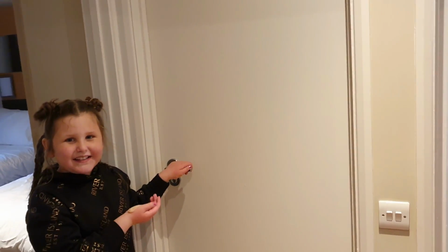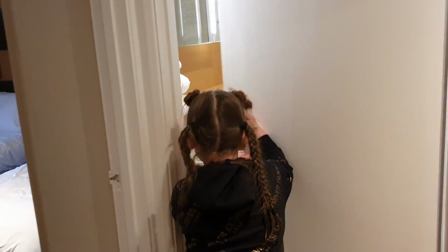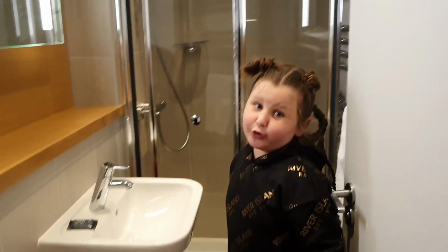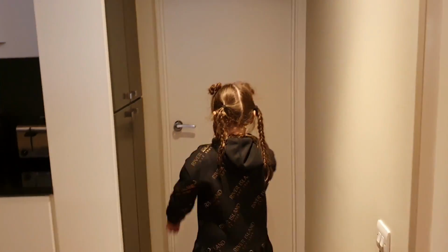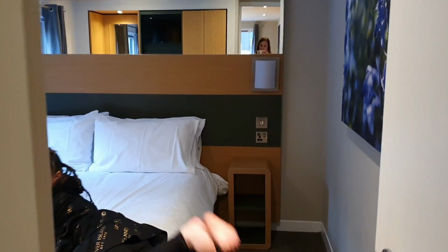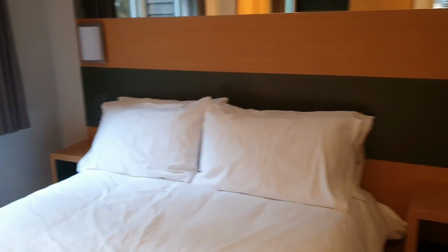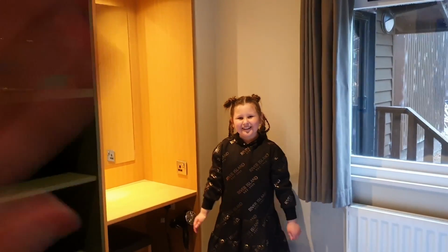So this is my mum and dad's bathroom. Okay. So they have a shower, a sink, but no toilet. Oh dear. And then now it's my mum and dad's bedroom. We have, my mum has a place. So this is where my mum does her hair.